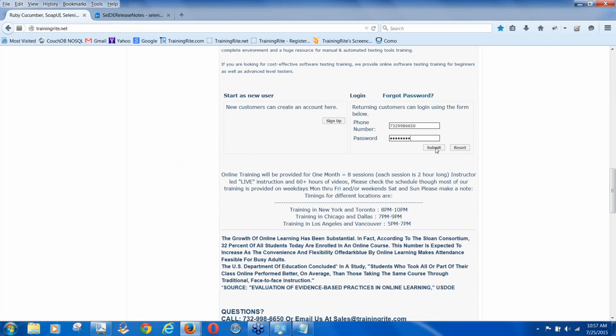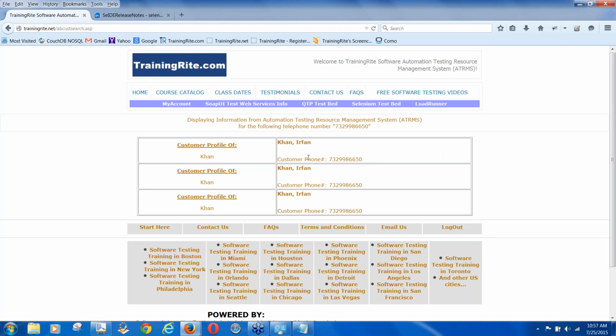Now, there's a disclaimer here. In real life, this doesn't happen, but only for testing purpose, I have allowed multiple logins with the same username and password. I mean, it doesn't make sense at all, because in real life you should have only one for this same number, and if somebody else is trying to come up with the same number, it should say that that account already exists. But I have relaxed that rule only for testing purpose. In real life, that doesn't happen. So if I submit, don't be surprised to see, as you can see here, 1, 2, 3.